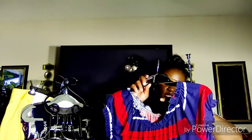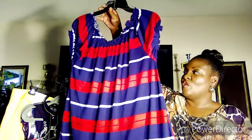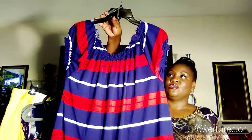Okay. One day I had gone to Roses, I think it was a weekend, just piffling around. And it seems like everything that I picked up that day was red, white, and blue. And I wasn't looking for red, white, and blue, but everything that I liked ended up being red, white, and blue. So this little blouse came from Roses. It was $6.99. And it's actually meant to be worn off the shoulder. And it is just as cute as can be.